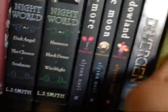Then I also have Divergent and Insurgent by Veronica Roth. And then If I Stay in this little corner by Gayle Forman. Come down here. I have, this one's kind of hard to see in the corner, but it is The Unbecoming of Mara Dyer by Michelle Hodkin.